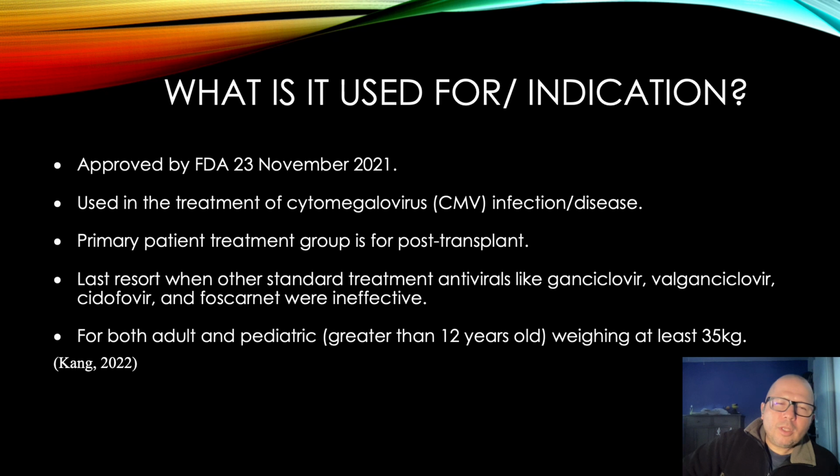If any of you have ever worked in a transplant unit or with transplant patients, CMV is probably an infection/disease that many of you are familiar with. It's one that tends to affect these patients quite a bit. CMV is a virus that most of us have. We just don't know it because we have a healthy immune system that is able to keep it at bay. However, because post-transplant patients are on immunosuppressive drugs so that they don't reject their graft, they are susceptible to infection.